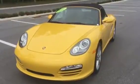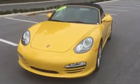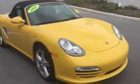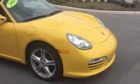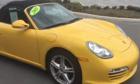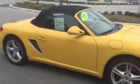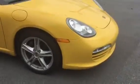Working here in the Business Development Center at Porsche of Ocala on behalf of Richard, I wanted to give you a brief walk around video of this gorgeous 2011 Porsche Boxster Roadster. Just so you can have a better general look of the vehicle, I'll tell you a little bit about the safety features. It does have the four-wheel ABS brakes, traction control with ABS and driveline. You get your passenger airbags as well as your head airbags. Up front, you have your front fog and driving lights.